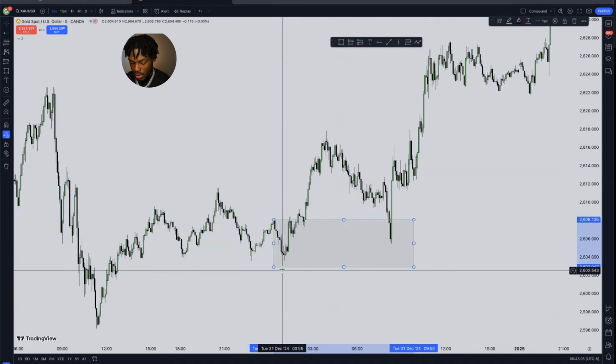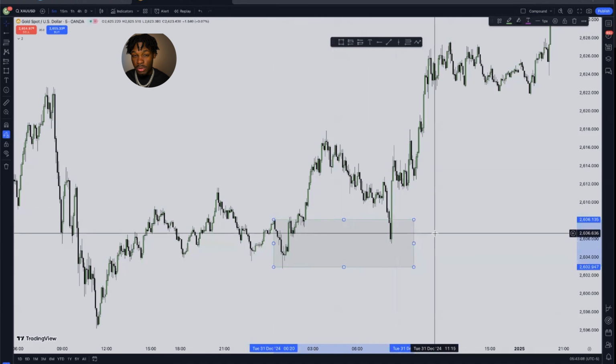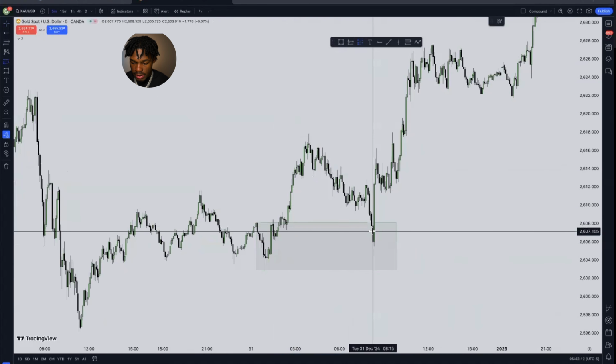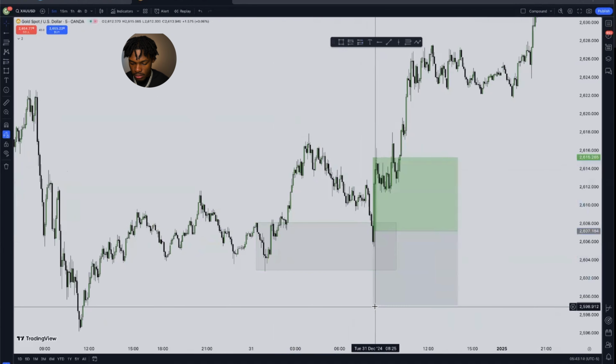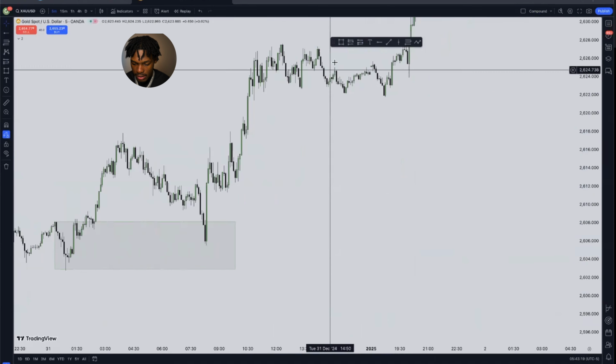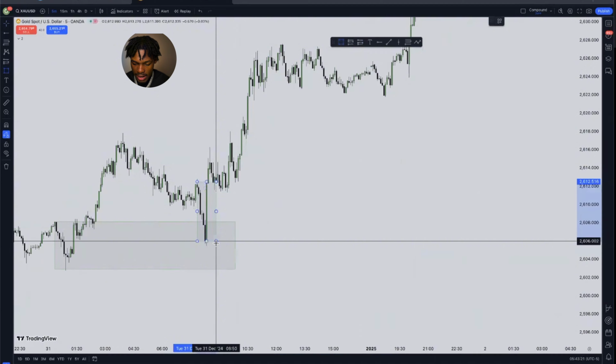This is a liquidity level, etc., etc. You got so many different reasons to actually take the trade. Then you actually could throw on this, have a stop loss, etc., and then go from there. Boom.